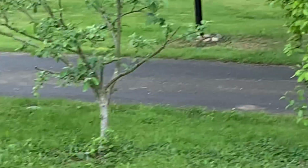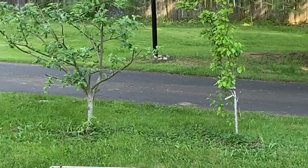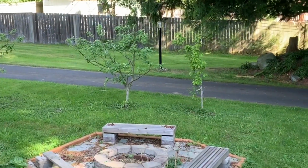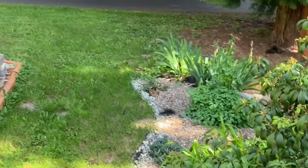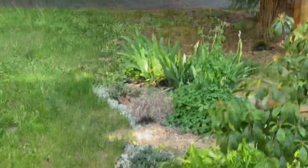I do need to weed around the trees. It looks like they could be fighting for nutrients if there are too many weeds. And a little rock garden here with some plants. Let me go down the steps so you guys can see it better.